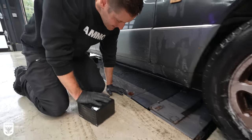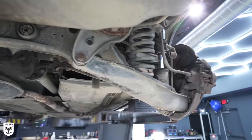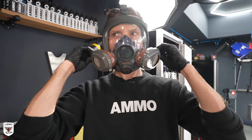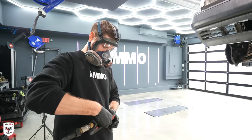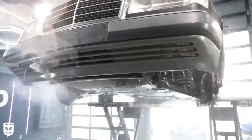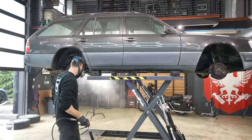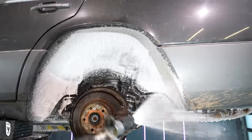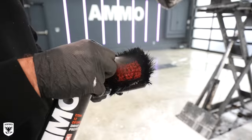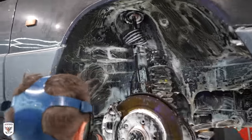Step one is to set up the blocks, lift the wagon, and remove the wheels. Next, I power washed the undercarriage and the wheel wells, which were, once again, covered in mud, just like the 300 CD detail. Afterwards, I foamed everything underneath with AMMO foam, allowed it to sit for a few minutes, then went in and scrubbed the area with a dual density agitation brush, really helpful, as well as Titan 12 degreaser, and it removed tons of junk.